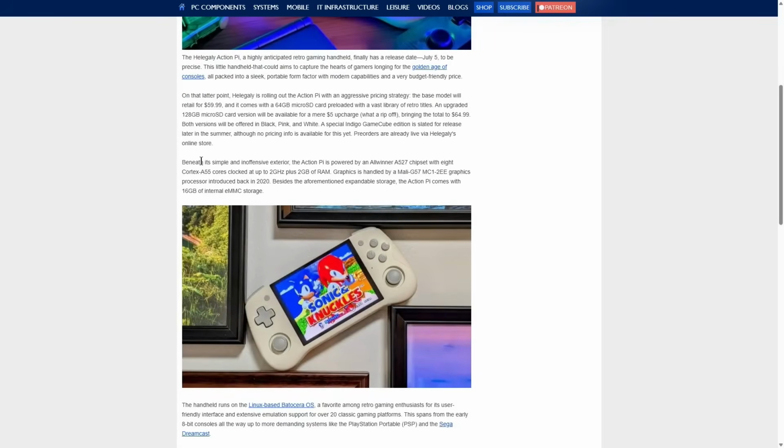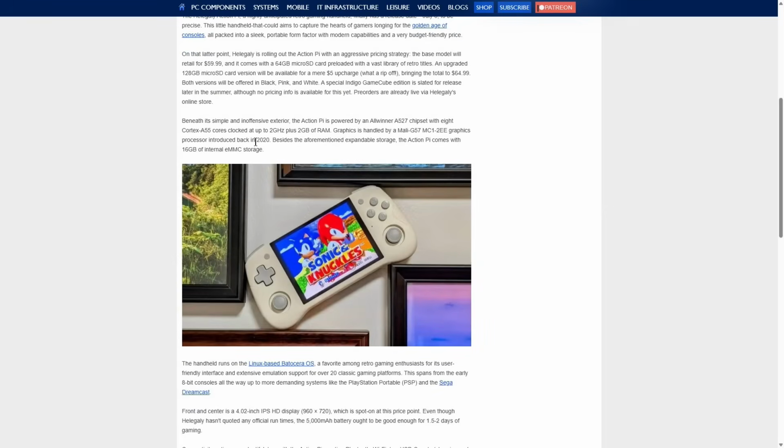Anyway, let's get to some more of the details. So we've got an A527 chipset, 8 Cortex A55 cores, 2 gigahertz, 2 gigs of RAM. Nice. Graphics. Ooh. The Mali G57 is in this. Okay, that's going to have some legs with some of the systems it can support. Yes, the model is from 2020, so it's 5 years old. But in these units, one of the ways they keep costs down is by using older graphics and CPUs so that they can afford to get the price a little bit lower for the consumer.